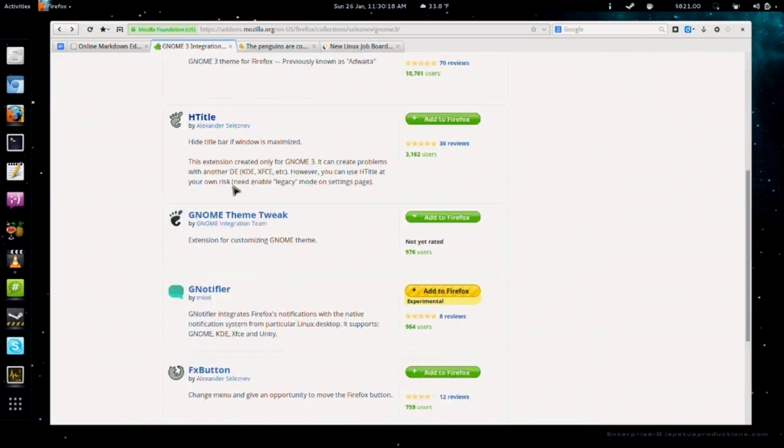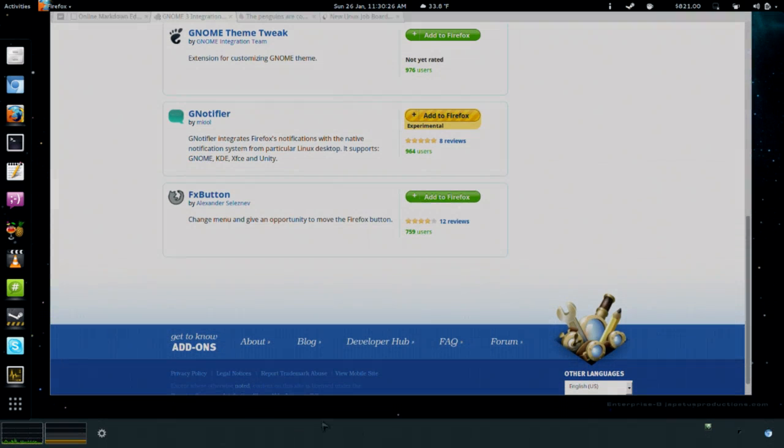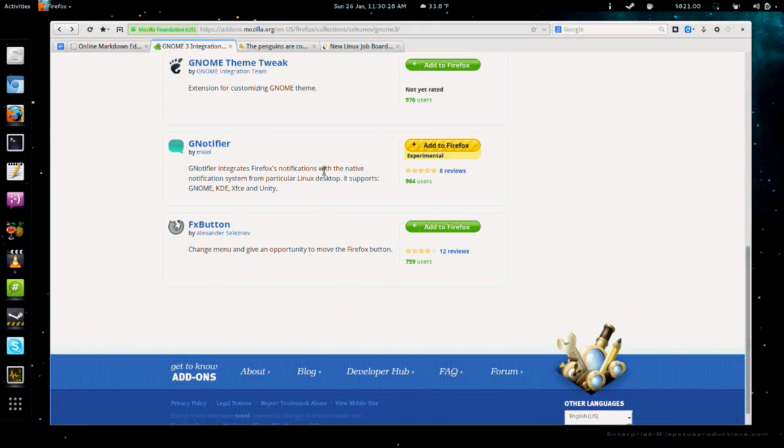And then if you really want to integrate it with your GNOME desktop, Gnotifier integrates Firefox notifications with the native GNOME notification system. So you get download complete notifications down here. That's kind of cool. Yeah. So that's how you find out. A lot of people had asked, so I wanted to cover that.